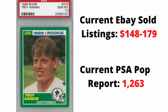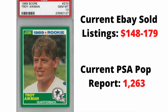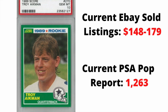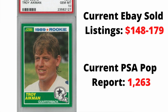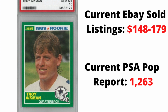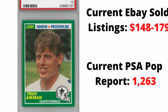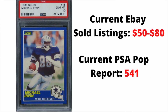Next is the Troy Aikman rookie. This is one that most people, again, are aware of, and the Cowboys won 3 Super Bowls together with Emmitt Smith and Michael Irvin. Troy Aikman, he's a Hall of Fame quarterback. He's a great announcer now. I just feel like he's a good investment long term because he's well known. He's got a great image. Just not much to dislike about the guy unless you just don't like his broadcasting skills, which is fine. Everyone's entitled to their opinion, but the Troy Aikman 89 Score rookie is an iconic card. Recent sale prices are anywhere from $148 to $179.